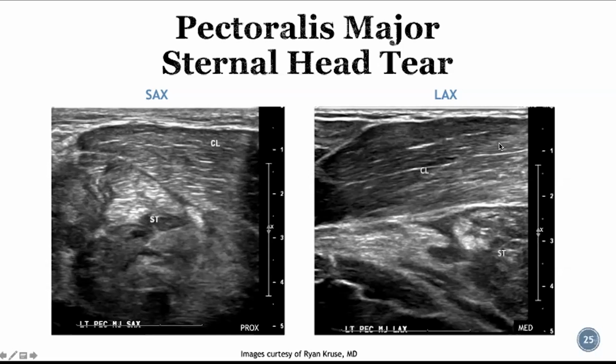And in long axis, you can see the same thing. The clavicular head muscle is kind of coursing over the top, and the sternal head has begun to rotate deep. But you can see this disruption between the muscle and the tendon. So this is a myotendinous junction tear of only the sternal head of the pec. And if clinically the patient seems to have a pec tear and you just scan down from the biceps tendon and you see, hey, that pec tendon looks intact, which is what was seen in this case, you need to scan medially to get over the muscle belly, and then you're able to see this disruption.